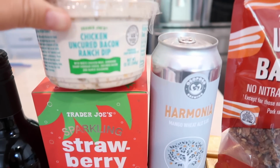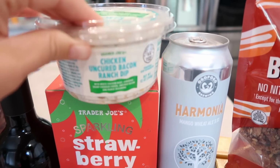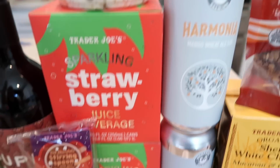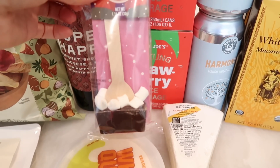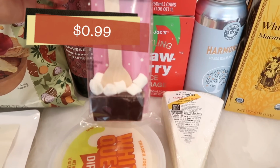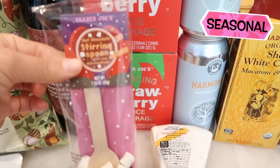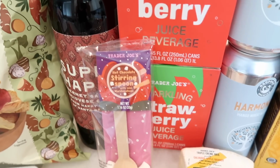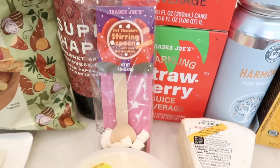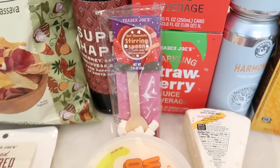And I already showed you guys, he got another chicken ranch dip, bacon ranch dip. Got some more strawberry sparklings, of course. The hot chocolate stirring spoons are back with the little marshmallows. They have these every year. However, you may notice there's a package change. It got a little bit of an update, and this is what the new packaging looks like, but I believe it's the exact same as it has been in years past.